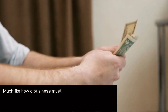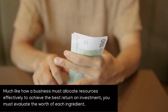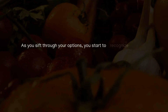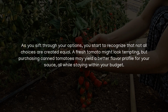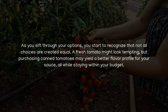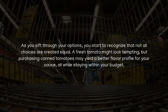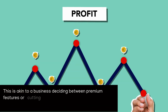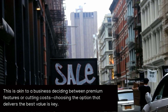Much like how a business must allocate resources effectively to achieve the best return on investment, you must evaluate the worth of each ingredient. As you sift through your options, you start to recognize that not all choices are created equal. A fresh tomato might look tempting, but purchasing canned tomatoes may yield a better flavor profile for your sauce, all while staying within your budget. This is akin to a business deciding between premium features or cutting costs. Choosing the option that delivers the best value is key.